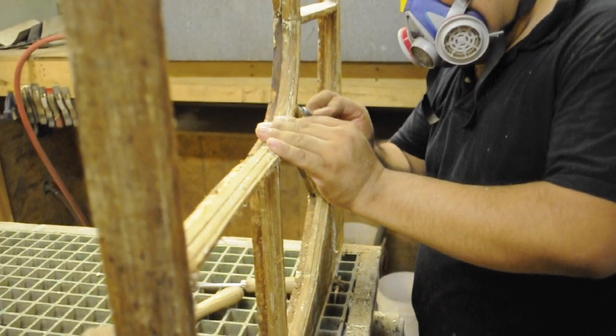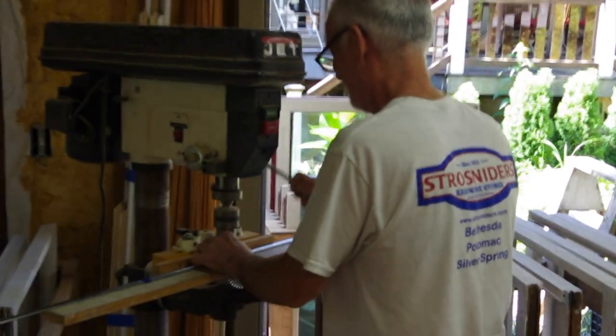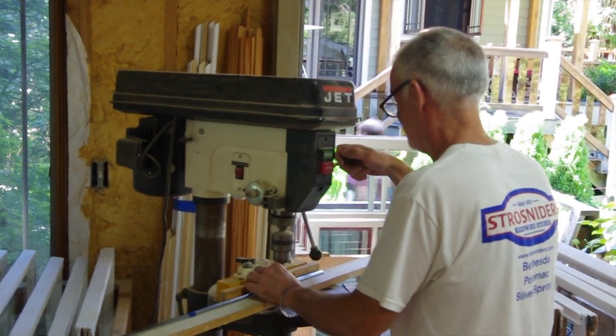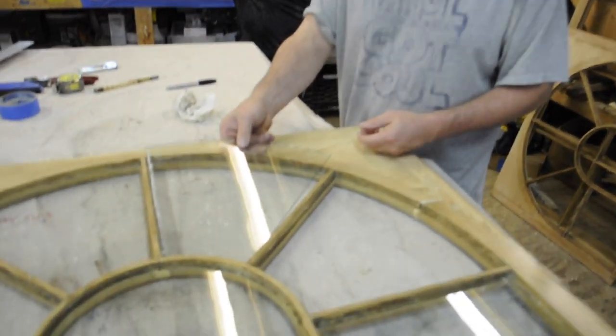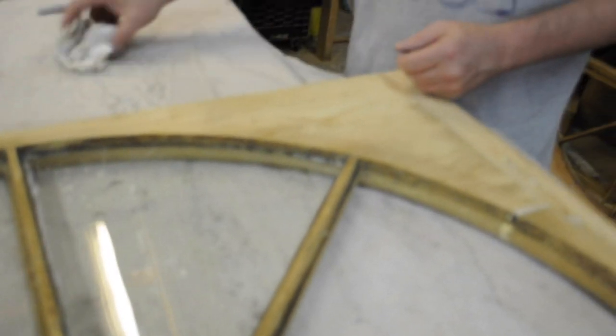Mostly we do a full restoration, but we also offer other services that include helping people mechanically tune up those antiquities. And then occasionally we also do just some partial restoration work. But most of the work we do is full restoration, so we're bringing those pieces back to life and making sure they work the way they were designed to work years ago.